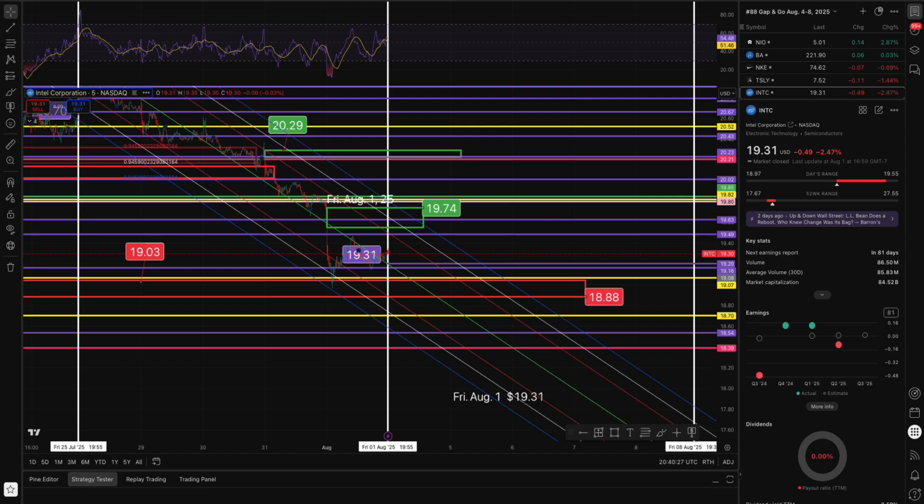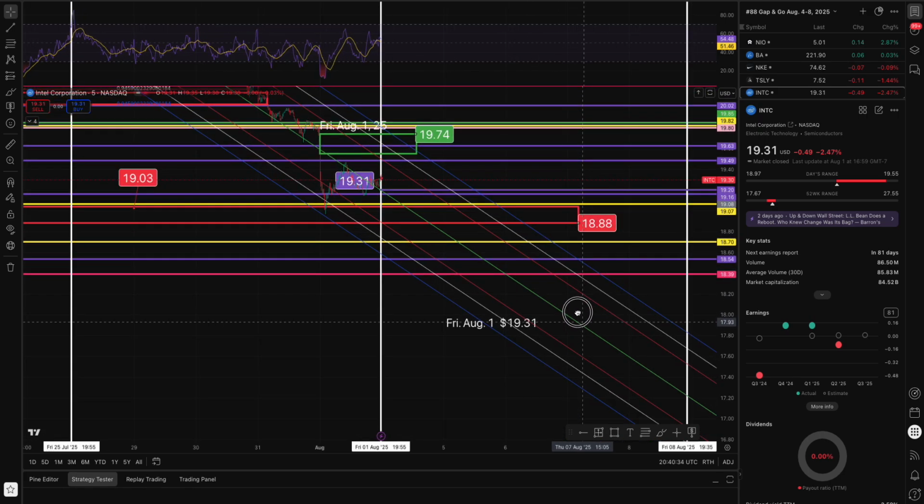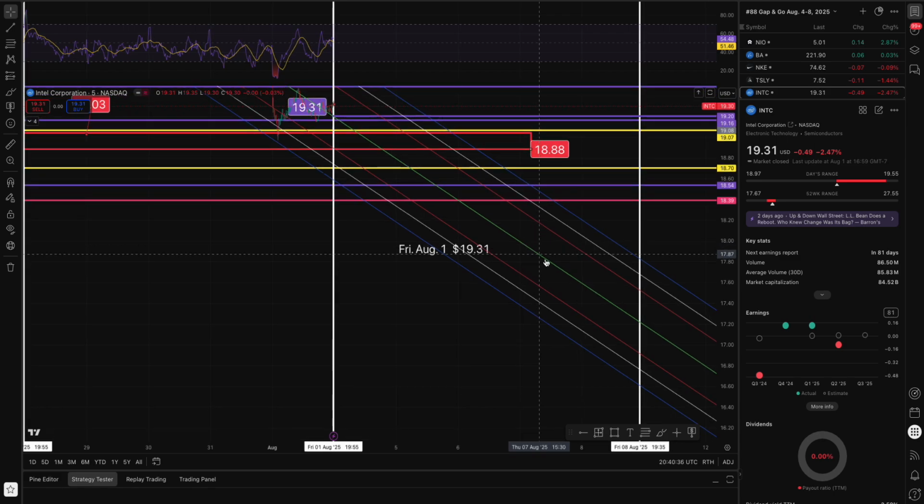This is part 2 of my Gap and Go trades. I ended the last video on Intel. I just want to say very quickly that by the end of the week, the middle of the trend could take us down to 1722.